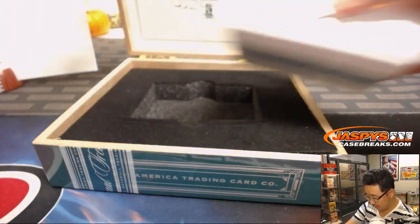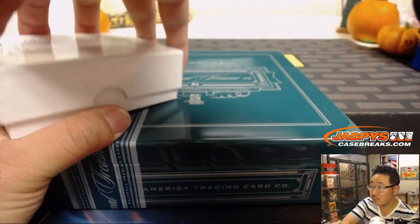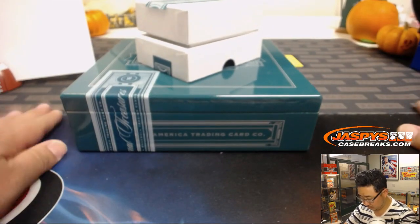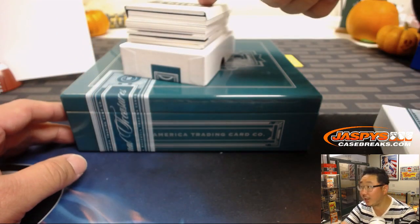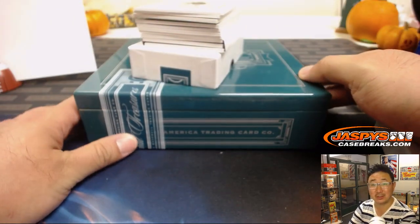It's kind of a fatter box here. All right, let's see what we got. Good luck, everyone. Ooh, a triple player material book on top. And remember, since this is a random number block break, no randomizer, just goes to the number.